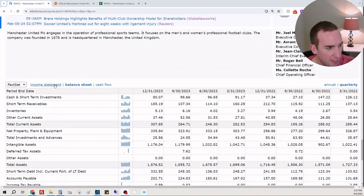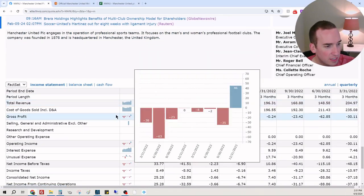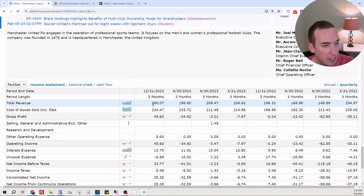What? Cost of goods, 234 million. Total revenue 280 million. It's not as bad as it sounds. That's not too terrible. I think it's looking for the year. So like, oh my God.